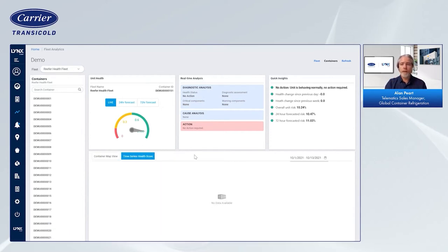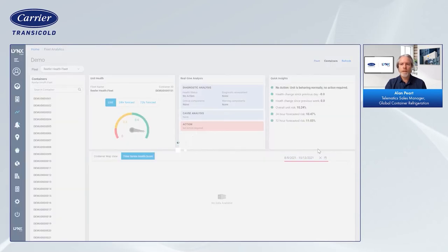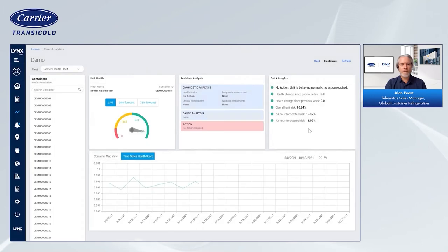I can then look back and select a date range, and I want to look back as far as possible. So I'm just going to go back into August and apply that. Once I can see in the future that it's healthy, I can also look back and see this reefer has been very high, at the top, 0.89, which means it's very healthy consistently over time. That gives me the confidence that this reefer will continue to act in that way, and that if I put high value goods in there, it's going to be safe.